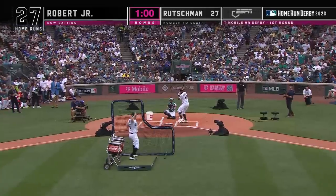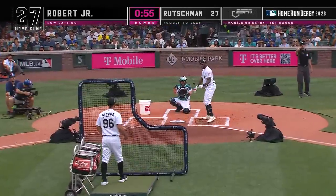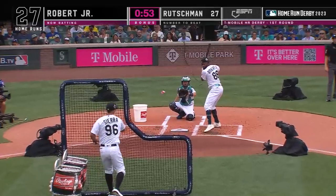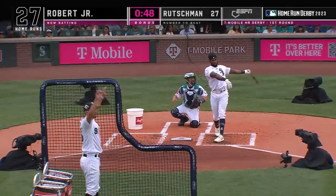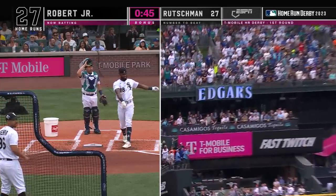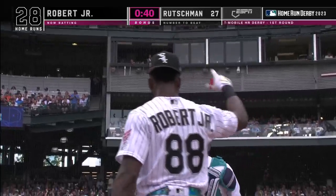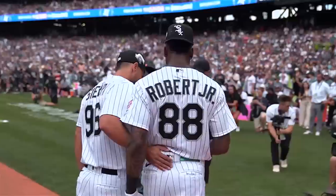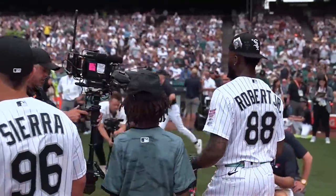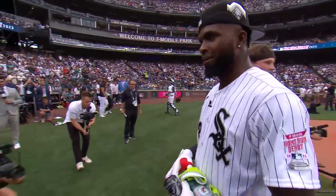And he will advance. He too played in the WBC for Team Cuba. Called it a beautiful experience. And waiting for one here to say goodbye to Adley Rutschman. There it is. And there it is. And he knows it. And there's that look he gave last home run before the break. Kind of a pause. Enjoy the moment, Luis Robert. There'll be many more. 28 ties for 5th most in a first round. The record in a round of 135 by Pete Alonso.